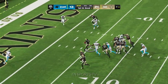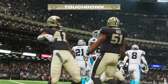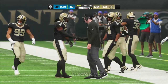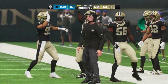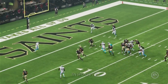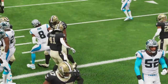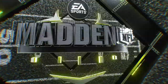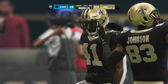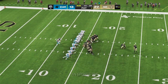Try to pound it in, Kamara. And he'll take it into the end zone for the Saints touchdown. Alvin Kamara, his 2nd touchdown of the afternoon. And the Saints go coast to coast and finish the drive off with 6 points. Sometimes you get a 1st and goal and you're back near the 7, 8, 9-yard line and you start thinking, maybe we'll run it here on 1st down to get half of what we need, so maybe we can have 2 or 3 shots at going for it from closer range. So this is a bonus right here. What a great run to work his way into the end zone.